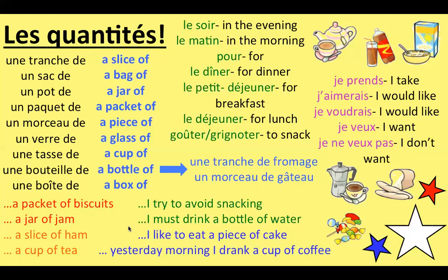And yesterday morning, I drank a cup of coffee. So that's thinking about lesson 2 and our past tense. So therefore, our sentence should read hier matin, which is yesterday morning. If we want to say last night, it's hier soir, S-O-I-R. And then j'ai, J apostrophe A-I, bu, which is I drank, and then une tasse de café.